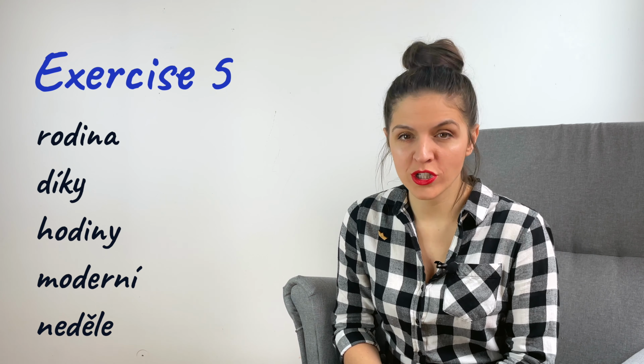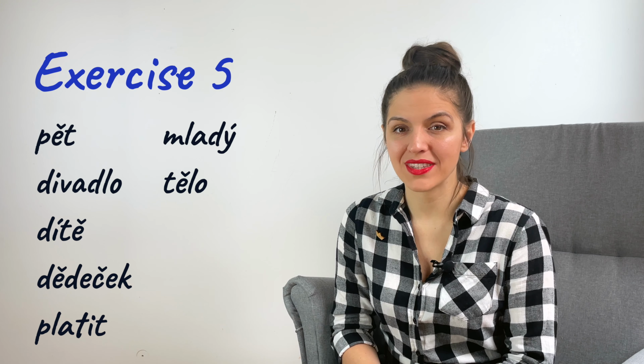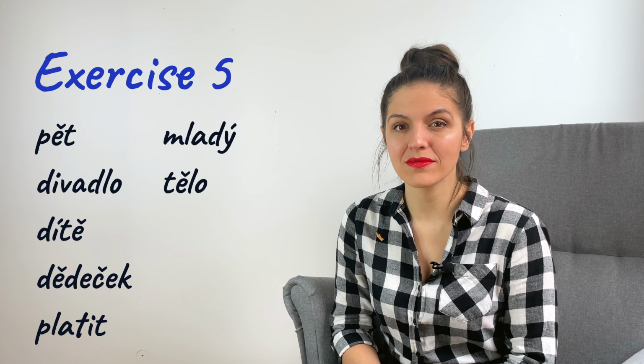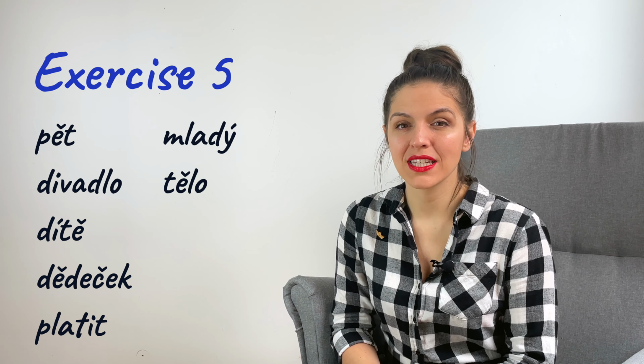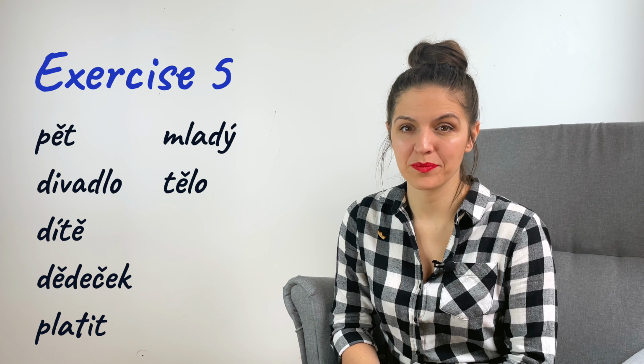Great, and now final challenging exercise. Go to exercise number 5 in your handout. Read out loud the words you see on the screen. You will hear me reading it as well, so you can correct your pronunciation. Rodina. Díky. Hodiny. Moderní. Neděle. Divadlo. Dítě. Dědeček. Platit. Mladý. Tělo.